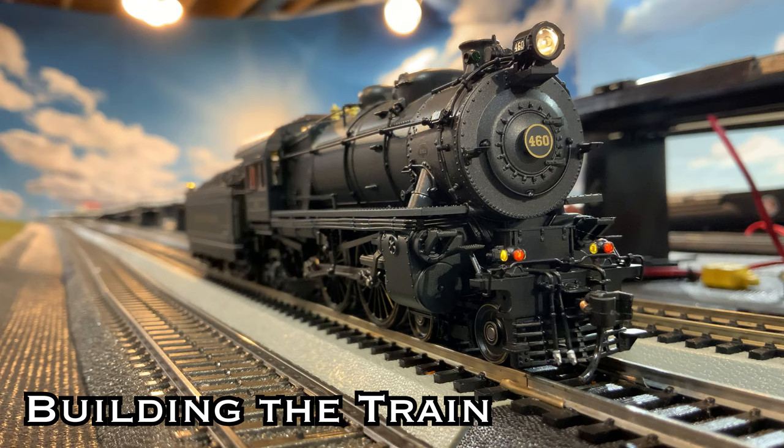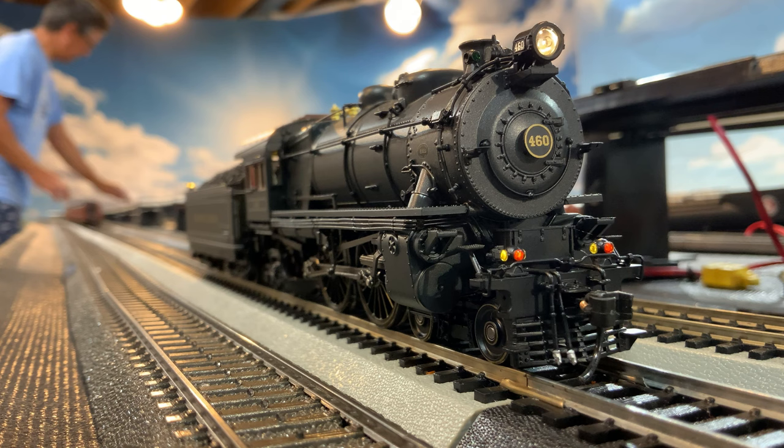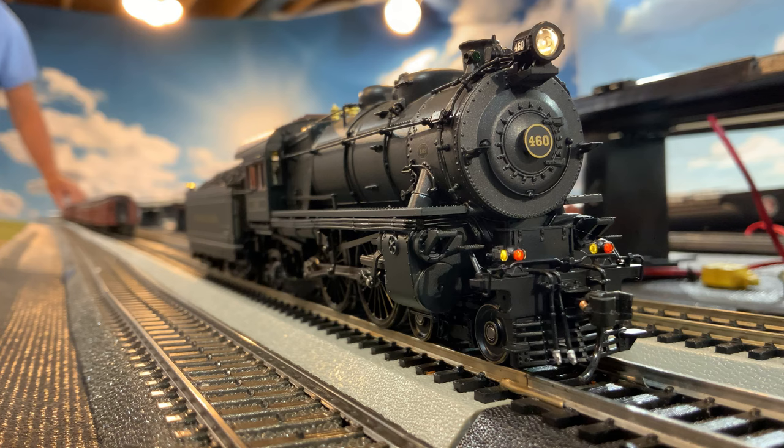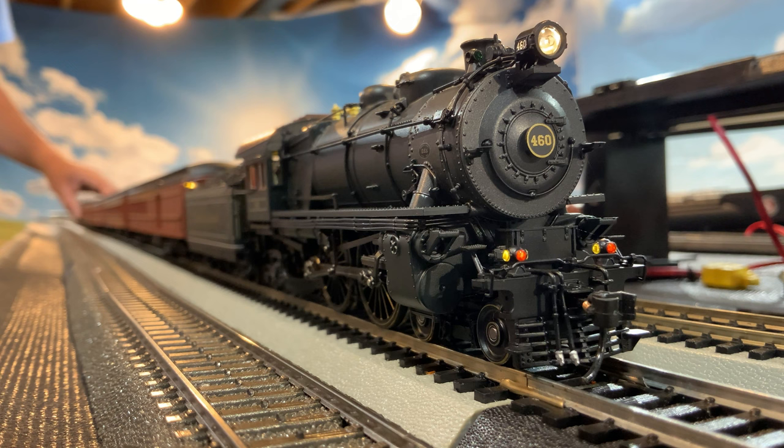Okay, in order to make this train, I actually had a bunch of these Bachmans sitting around, and yeah, they're not the highest quality. There's a couple big roof gaps in them, but no big deal. I think they'll look good, and from the photos I've seen, they're very close to the type of heavyweights that this would pull around. So I think it'll make for a nice looking train, and I'm looking forward to seeing this thing pull it.